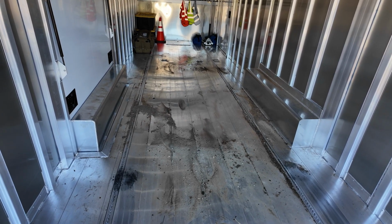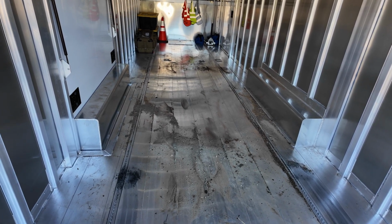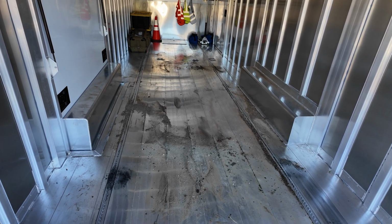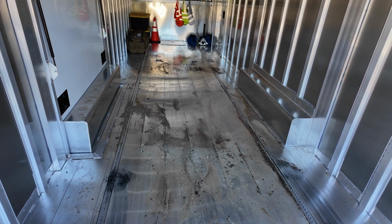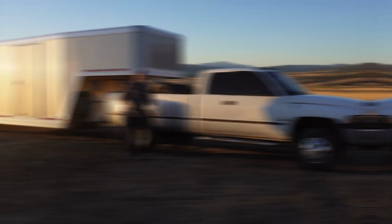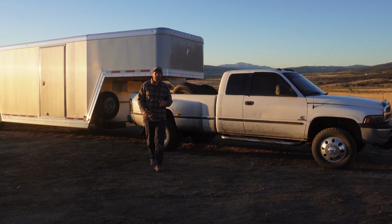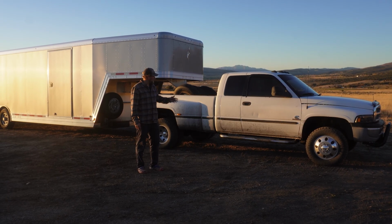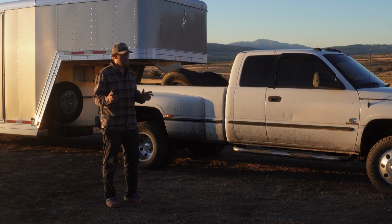So I feel horrible, but Joker, who owns this, told me just use it. Don't worry about it. But I'm going to clean it out as good as I can. Get it looking brand spanking new again. Well, we did it. A successful road trip. Fat and Sassy struggled as far as the oil leak goes, but she made the trip, which is awesome.